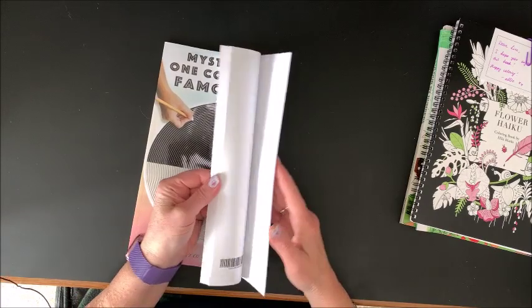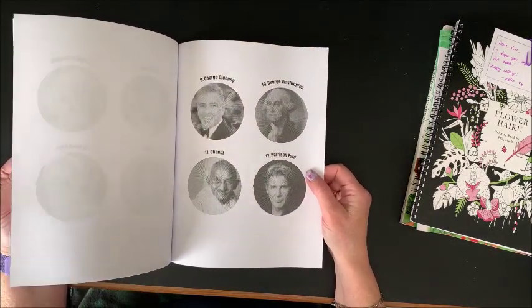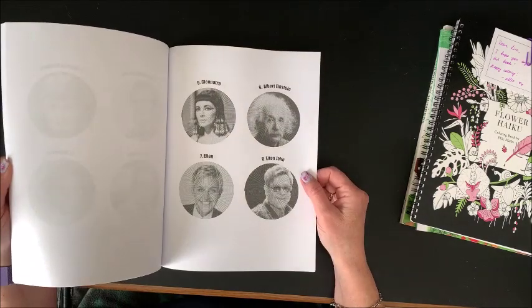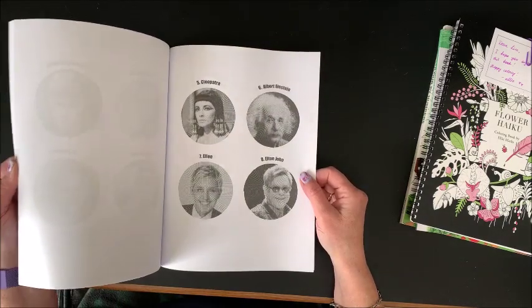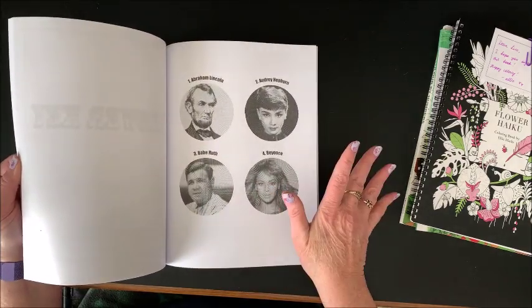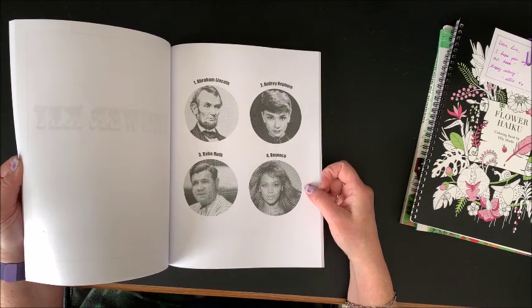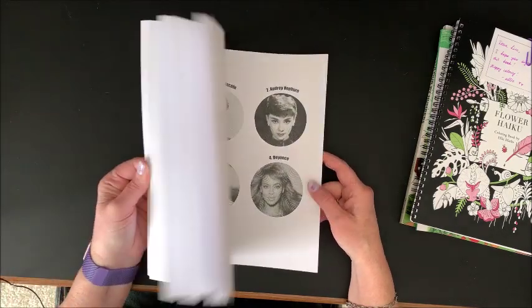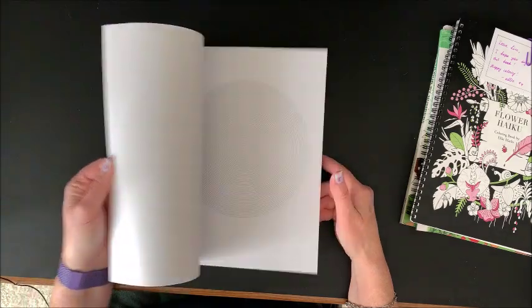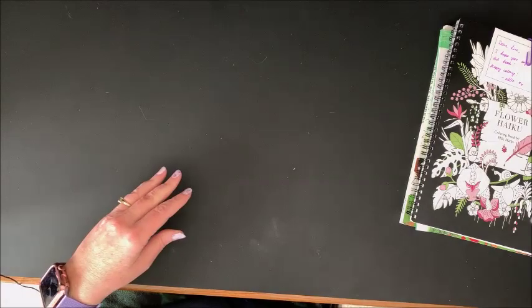So again, we have kind of cheat pictures in the back. We got Gandhi, Cleopatra, Elton John, Ellen. So some people from the past, some people from the present. We have Beyonce, Audrey Hepburn, Babe Ruth, just all kinds of people. And again, it's just your spiral pictures.